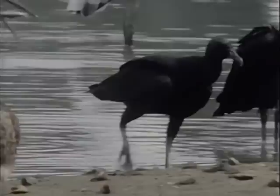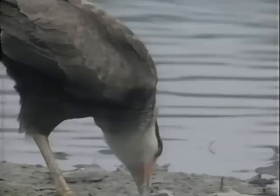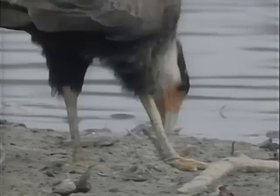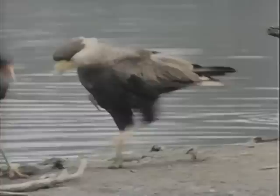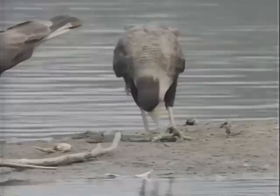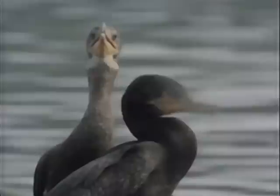The caracaras must wait for the dead fish to be deposited at the water's edge. There are dead and dying fish everywhere. This caracara is so stuffed that it doesn't object when a second bird steals its fish. In the intense heat, a cormorant cools itself by fluttering its throat.